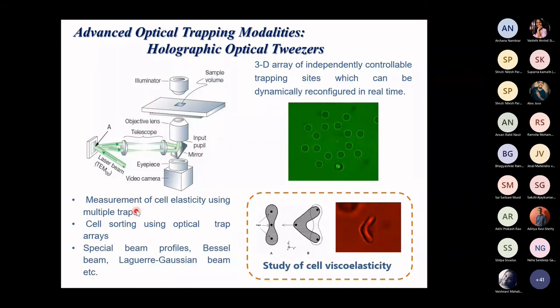So you can measure cell elasticity using multiple traps. For example, here, viscoelasticity has been measured in a red blood cell. You set multiple optical traps here. Since they are independent, you can pull two traps while one trap is fixed. They are pulling in different ways. By doing that, you can measure the force and study the cell viscoelasticity, which we have studied in our lab. Also cell sorting using optical trap arrays, and special beam profiles: you can generate Bessel beam, Laguerre Gaussian beam, etc. So there are many things you can play around with.